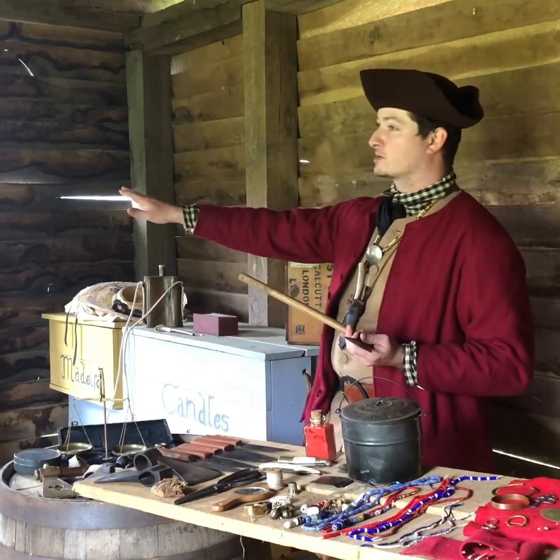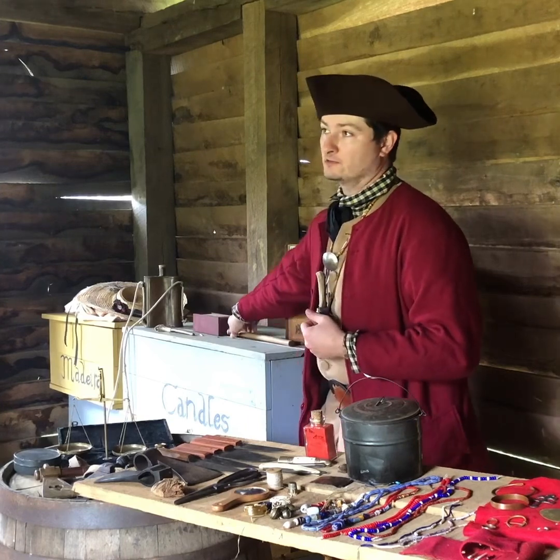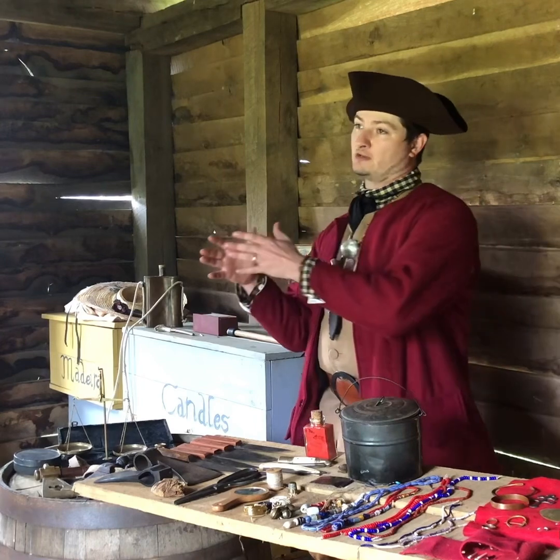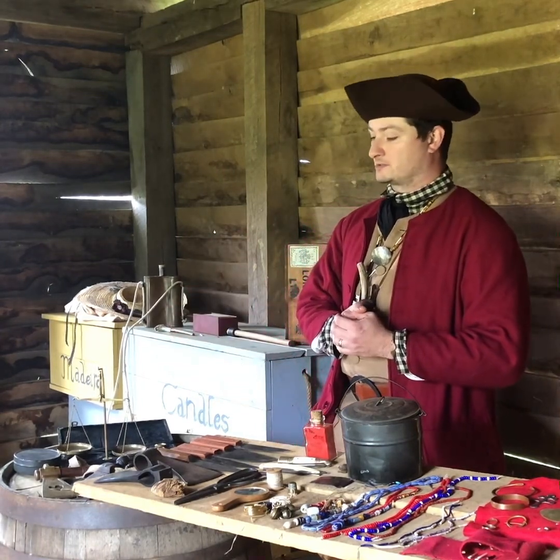You'll see the soldiers walking around. They have their musket, and they also have a sword. It's called a hanger. Depending on where you were and what supply lines were around, you could either be issued a hanger or a belt axe. So that was something you'd see a lot too.